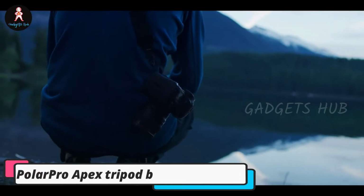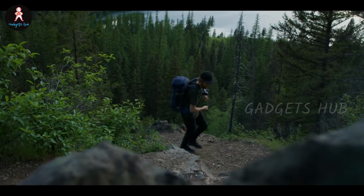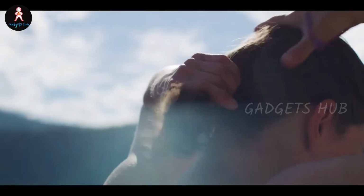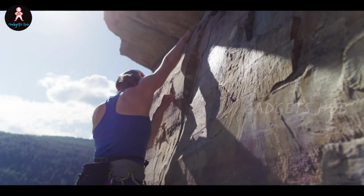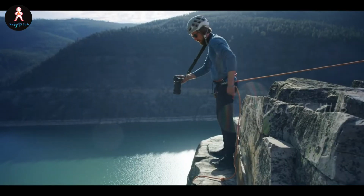Achieve pro-level photography and videography with the PolarPro Apex minimalist tripod base. Designed with stainless steel tilt locks, it offers over 144 leg positions for the perfect placement. All the while, it supports cameras weighing up to 25 pounds for excellent versatility. Moreover, this photography gadget features a 35-degree angled plate release knob to enable hot swapping tripods or other mounts.